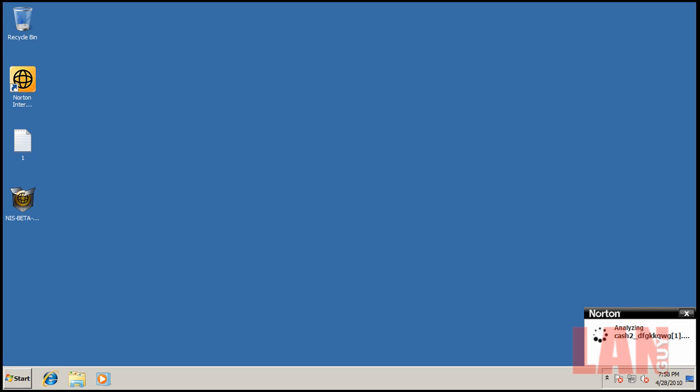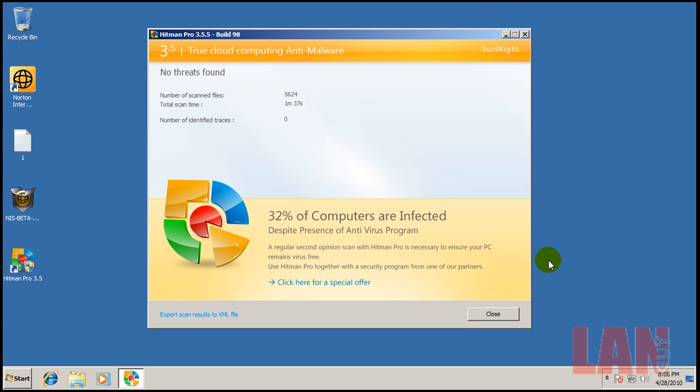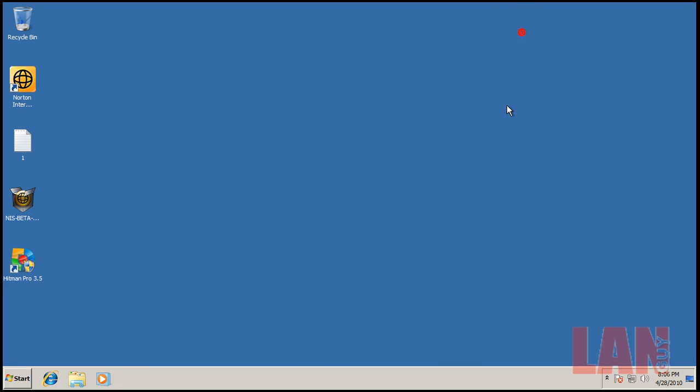It's still analyzing, so I'll let it work in the background as it's doing things. Okay, so it's going to ask me to restart now. So I'm going to restart, and I'll be back when it's done restarting. Okay, so I restarted, and I ran a scan with Hitman Pro, and you can see it found nothing. So Norton definitely did its job and protected the system.